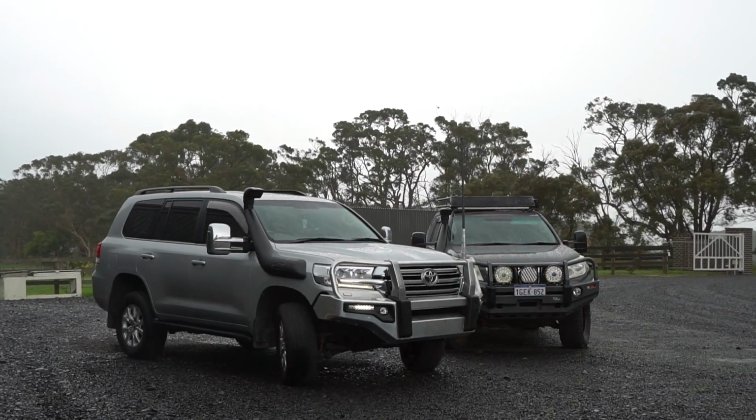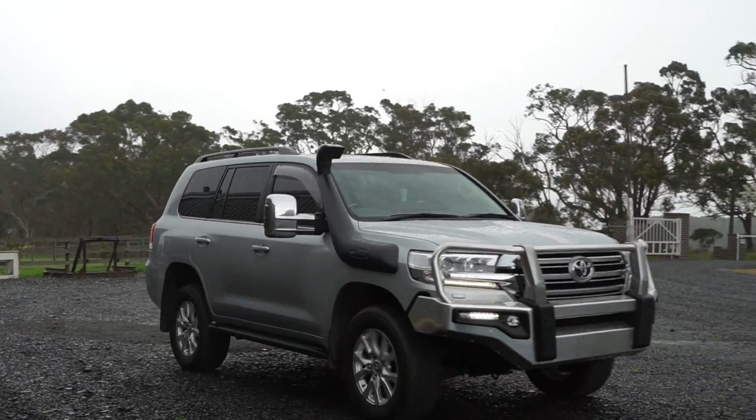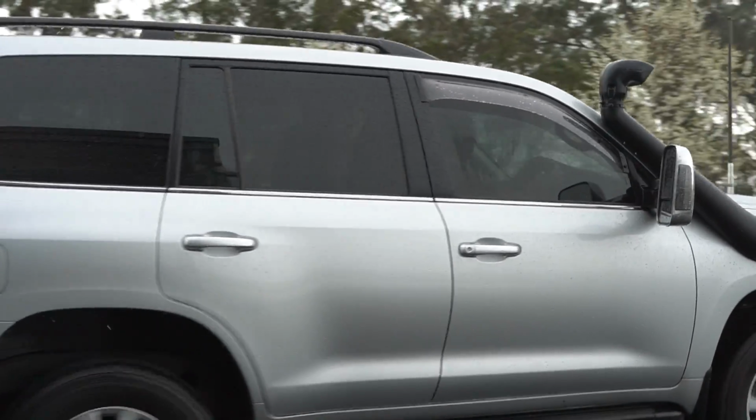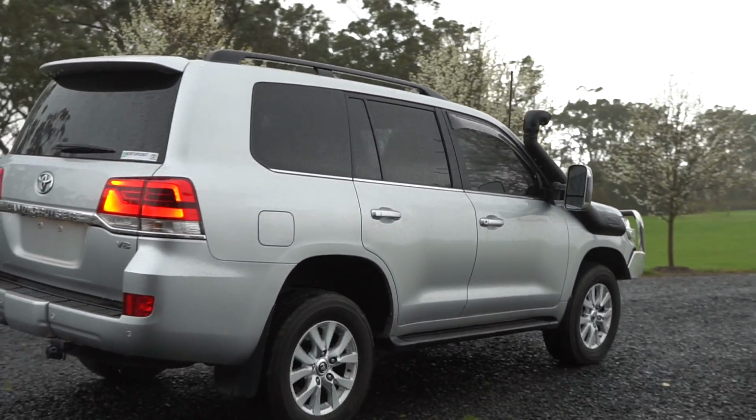It's never been off-road. It's still got all the Toyota factory plastics on it, protecting the speakers and stuff in here. There's not one scratch on the whole car, and it's never been off-road. It's still black and shiny underneath, so we are loving that. Full service history, the works.